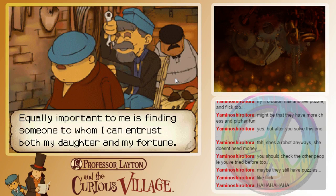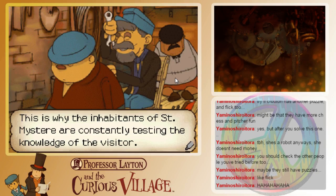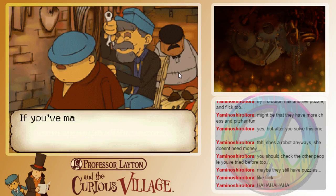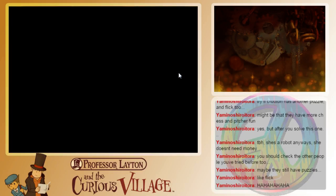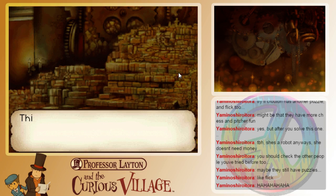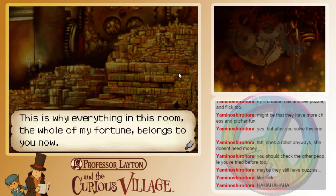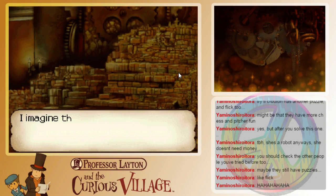Equally important to me is finding someone to whom I can entrust both my daughter and my fortune. That is why the inhabitants of Saint Mystere are constantly testing the knowledge of the visitor. If you made it this far, it must mean that you possess both wisdom and dedication to my daughter. I am confident that you will take good care of my fortune and Flora. That is why everything in this room, the whole of the fortune, belongs to you now. When you remove it from here, Saint Mystere will complete its objective for which it was created.